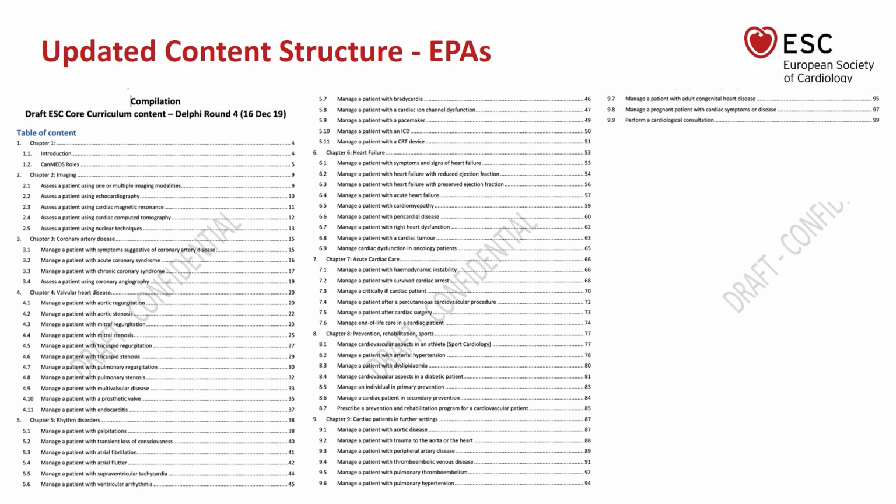This slide shows you the different chapters and the different EPAs. So all in all, we have 62 EPAs in this core curriculum. When you have a sufficient level of competence in all of these 62 EPAs, you really have a very broad education and training in cardiology, and you can work perfectly well in clinical practice, being that in a private practice or in a hospital.